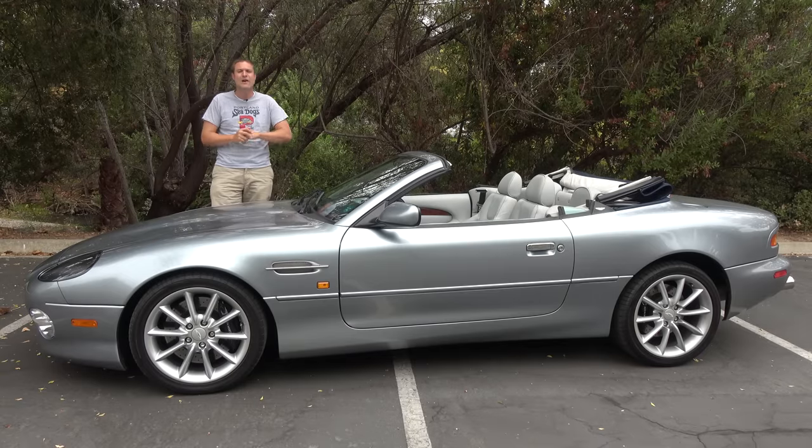Now it's time to get it out on the road and see how it drives. All right, driving the DB7 V12. This car has a few really big things going for it. Even though I kind of make fun of it for all the switchgear that's borrowed and all the panels and pieces that are borrowed, and you might think it feels like a bit of a kit car, that's one of the things it has going for it. It doesn't. It actually drives exceptionally well.